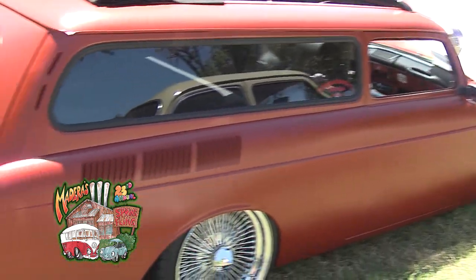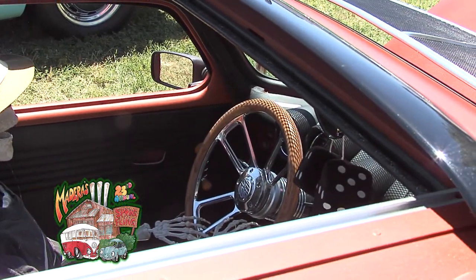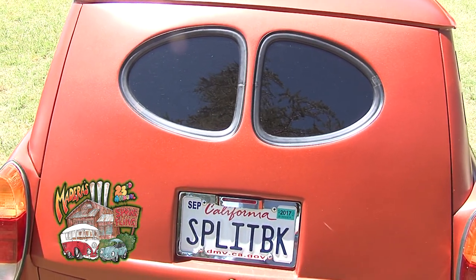Yes, I've had the car for like 10 years now. My son actually gave it to me, but I fixed it up since then. It's a '72 Squareback. I chopped it, I painted it, I did all the work in 1 year in a garage. And I put a split window in the back, so now it's called a split back instead of a square back.